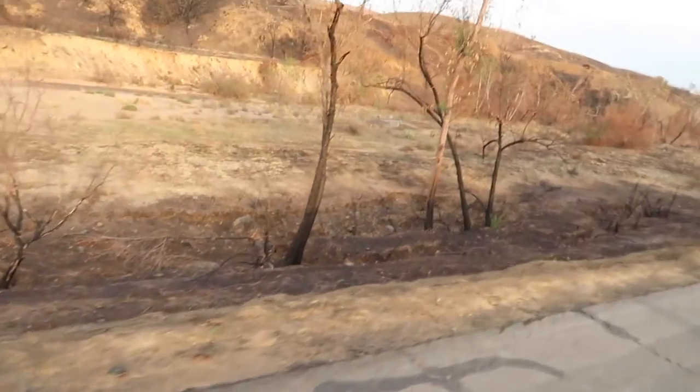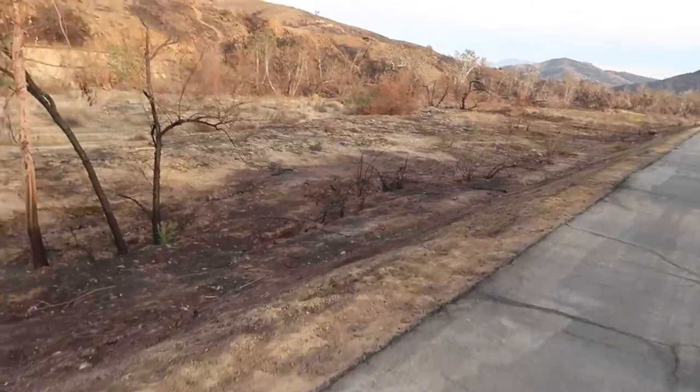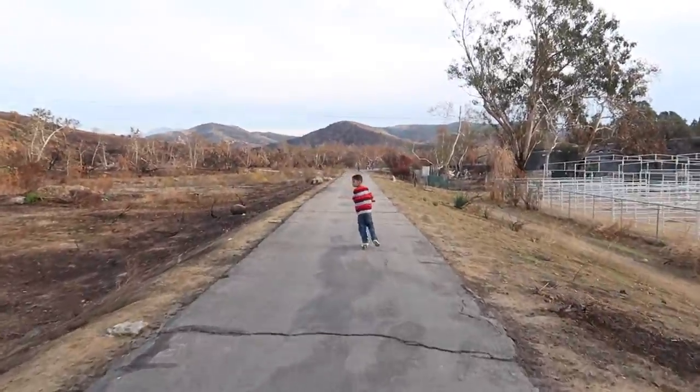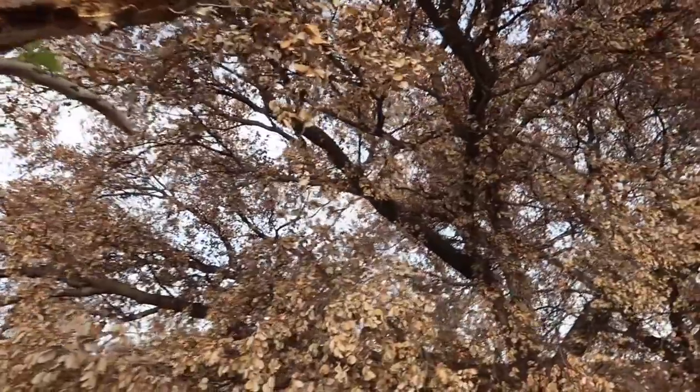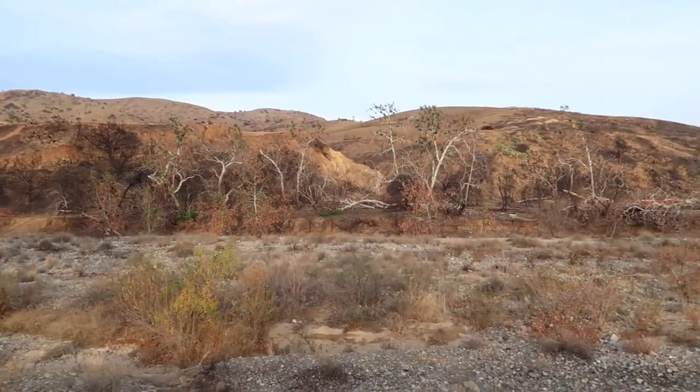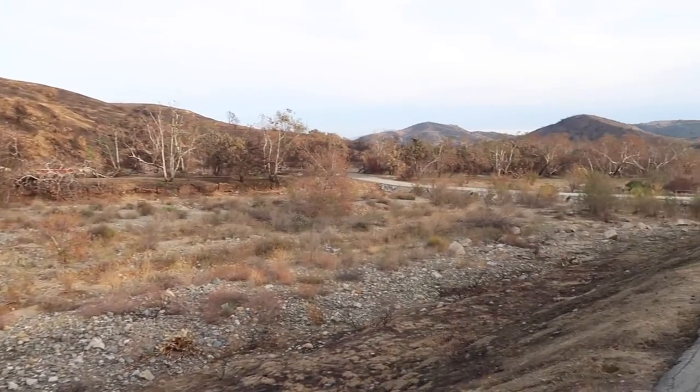If you guys didn't know, Southern California was affected by a huge fire. Southern and Northern California, actually. And this part of town, we were affected also. Look at all this. Crazy. You could only imagine being here and there's fire. Yeah, those were all affected by fires. The hills are dark, crazy, and dry.